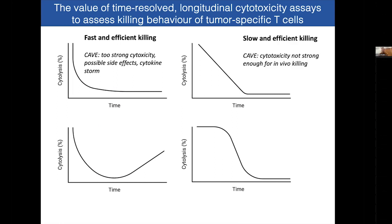There's also the possibility that you have first a slow and then an efficient killing. It could be the best compromise for this product, for the engineered T cells, because in vivo this would be enough to kill tumor cells, but for certain tumor entities it could be not efficient enough. Then we have the curve where initially we have a fast killing, but in the end an inefficient killing, because clearly you see a rebound of the target cells, the tumor cells. So here we have the danger of outgrowth of remaining tumor cells.